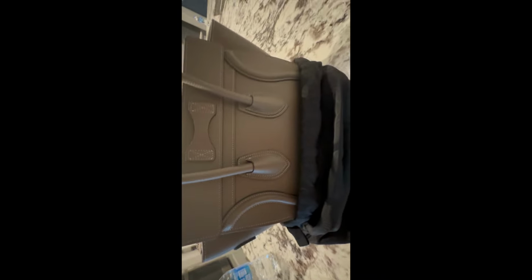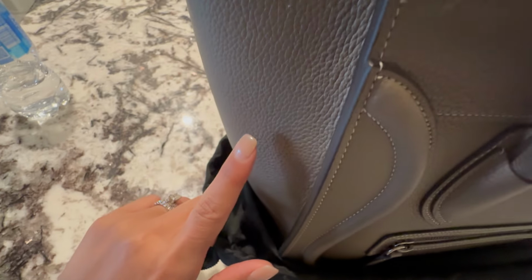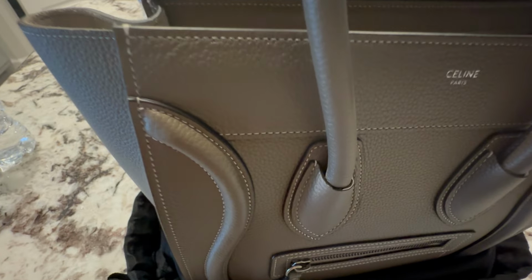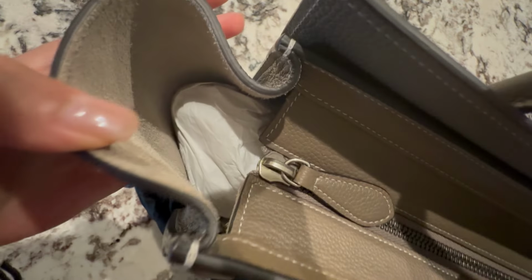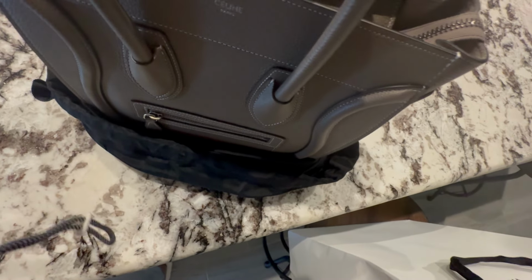And everything else in the bag, honestly, I think is fine. Wait, let me stay on this sort of angle. You can see my cute slippers. And a little bit of, I think that's just like a frame mark, but it is leather. Obviously, leather is not 1000% perfect, but everything else, like I'm saying, on the bag to me looks fine. It's just that top right there. And the inside, I didn't really look in the inside too much, but it is suede and I think it's fine. So we shall see what they tell me at the store.